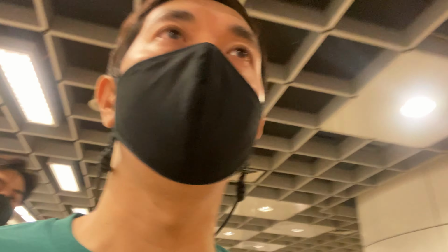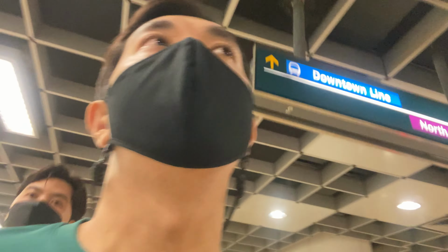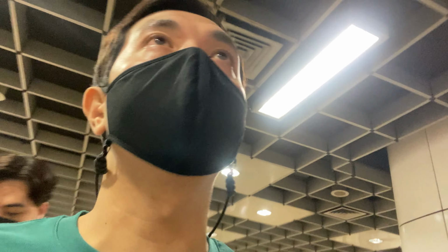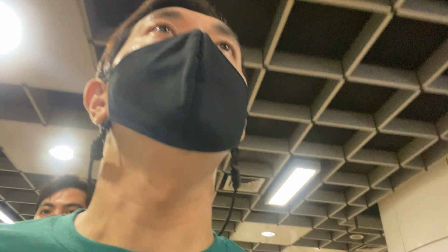So guys, if you're visiting Chinatown here in Singapore, look for Pagoda Street. But of course, you have to drop off or alight at Chinatown Station or Chinatown MRT Station. So we're looking now for Pagoda Street. Okay, it says we have to exit at Exit A.